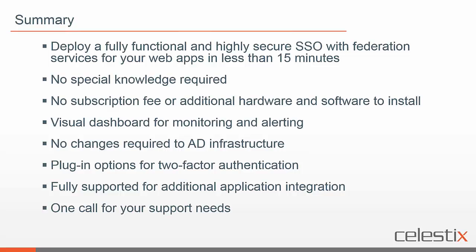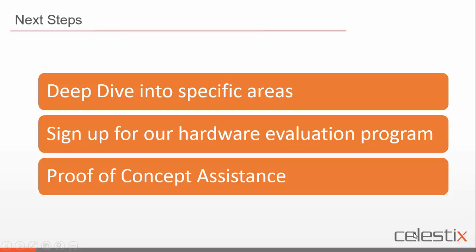So from a next steps perspective, definitely, we'd love to hear from you. We can deep dive into specific areas that you so desire. We can sign you up for a hardware evaluation program, which is a no-charge evaluation of our appliance, and we'll walk you through on how to set that up and configure it so you can test it yourself. And that's part of our proof of concept assistance. So definitely, we'd love to hear from you.